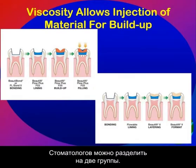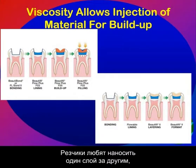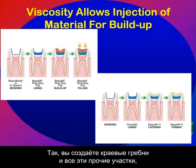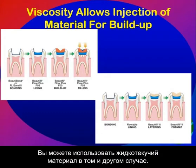Dentists can be divided up in two groups. You're either a builder or a carver. The carver likes to put in layer by layer and then cut it down and create the shape. The builder likes to create the shape as it's being built. So you make your marginal ridges and all those other areas, and the fossa and all the pits and fissures are created as the material is being built up. You can use flowable for both these techniques.